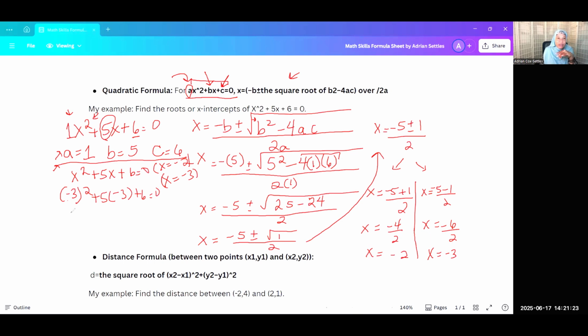Okay, so negative 3 to the second power is 9. Negative 3 times negative 3 is 9. Then you have 5 times negative 3, which is negative 15. So 9 minus 15 plus 6 equals 0. 9 minus 15 is negative 6, plus 6 equals 0. And so negative 6 plus 6 is 0, and that's equal to 0. So that checked out too. So yes, the answers are right. The answers are x equals negative 2 and x equals negative 3.